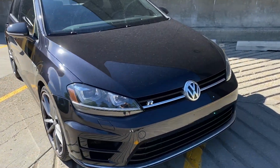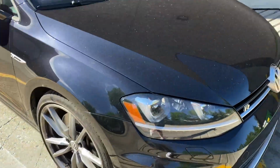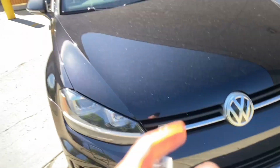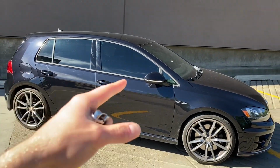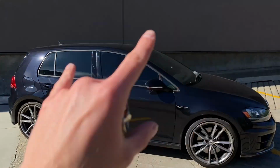You can see we have the R badge right here, and we have really cool front headlights. We also have a really aggressive front grille and splitter. I do plan on modding this thing, so it's gonna be really cool. I wanna build kind of like a race car, but like a street legal race car. I wanna get it to about 450 horsepower and just make it absolutely ridiculous.